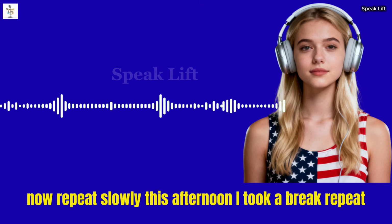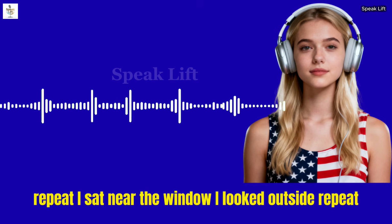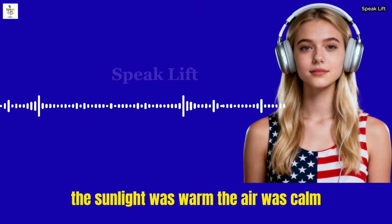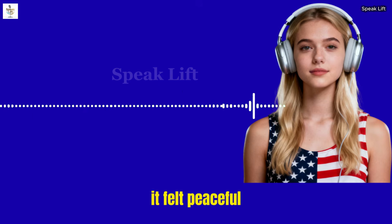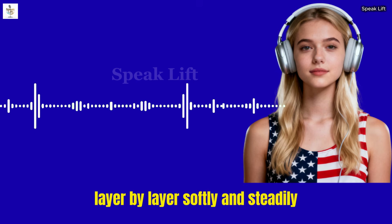Now repeat slowly. This afternoon, I took a break. I sat near the window. I looked outside. The sunlight was warm. The air was calm. I rested for a moment. It felt peaceful. This practice strengthens your connection between hearing and speaking. You are building fluency, layer by layer, softly and steadily.